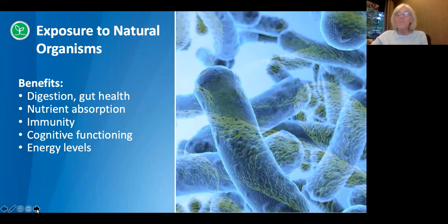So the research has shown that exposure to more natural organisms found in soil, such as fulvic acid, has benefits for our digestion, for boosting our nutrient absorption, for our gut health, for our immune health, for our cognitive functioning, for our energy levels, for protection from infections and viruses and yeast and fungus, as well as boosting our skin health, slowing down the aging process, and so much more.